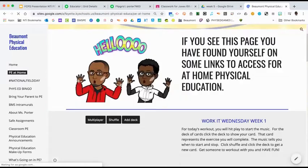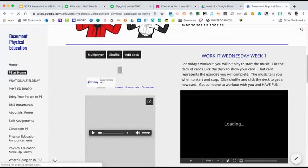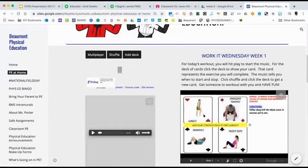So for workout week 1, I was able to do 3 things. They got the slide of the activity that I wanted them to do. I was able to give them music to tell them when to draw a card and when to exercise. And the really cool thing is I was able to embed another link to this deck of cards. So in case a kid didn't have a deck of cards at home, I was able to provide it for them. So all they had to do was shuffle it.